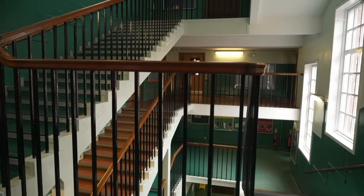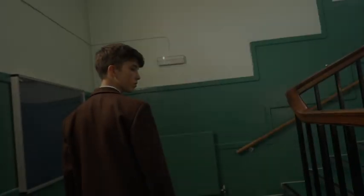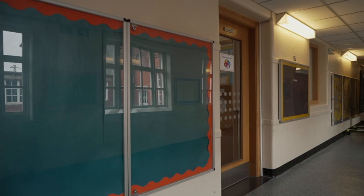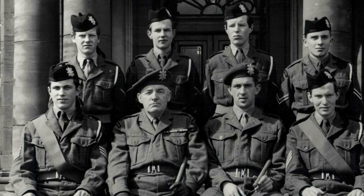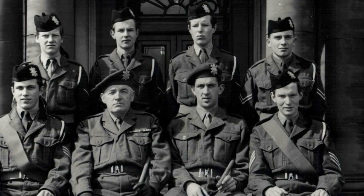Here you can see the Harry Potter stairs, not so much magic as confusing and surprising. This half floor originally housed student teachers, school teaching staff, music practice rooms, and from the 1940s, the armoury for the Cadet Corps, which was founded in 1942.